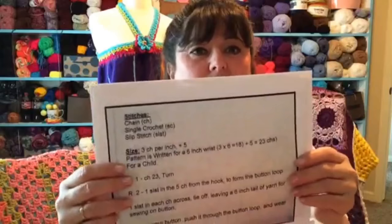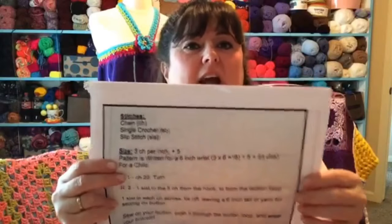And other times, if they're working off inches, and remember, I always say that your tape measure is one of your most important tools in your crochet bag. So that's where a gauge swatch will come in handy. Okay? Now, this one, as you can see, it says 3 chains per inch plus 5. And what that is, you're going to get a repeat. And this is a bracelet pattern that I did for my grandson. And so what we're doing here is you're measuring your wrist. 3 chains equal an inch. So if your wrist is 10 inches, you need to multiply times 3.